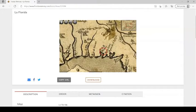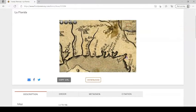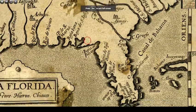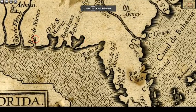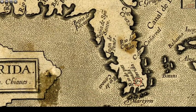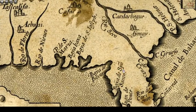A couple of things you can do here. You can zoom and pan. When you're looking at these that are in the Florida Map Collection on Florida Memory, you can also toggle to a full page view, which is going to let you really get a nice view of everything that's going on. Look at all these wonderful Spanish place names, and some of them are still with us here. Some of them not so much.